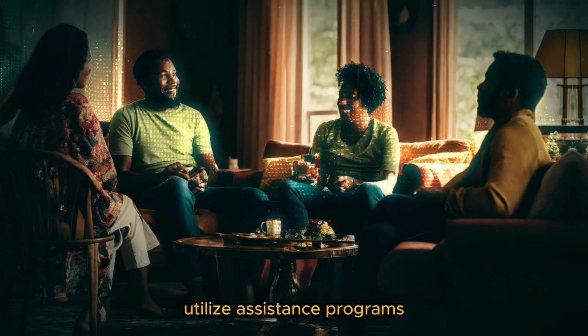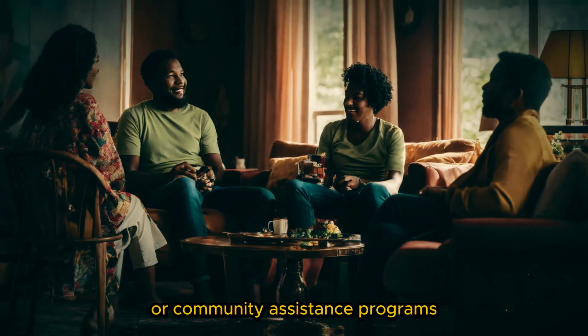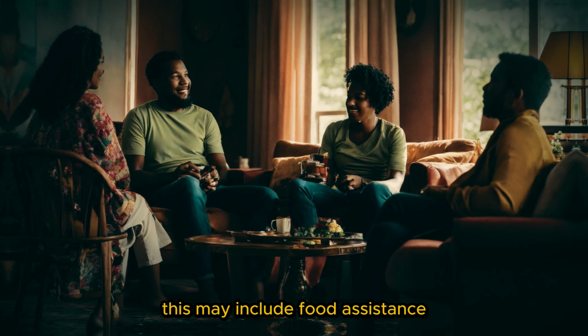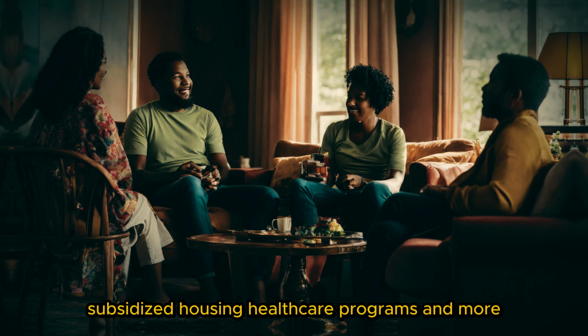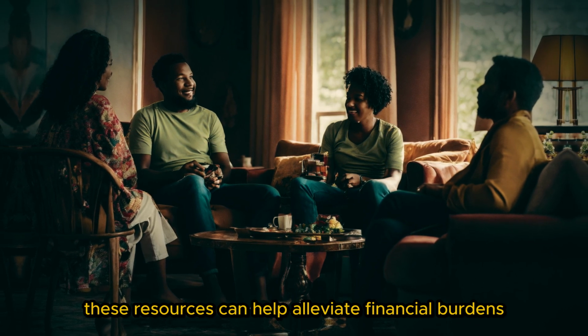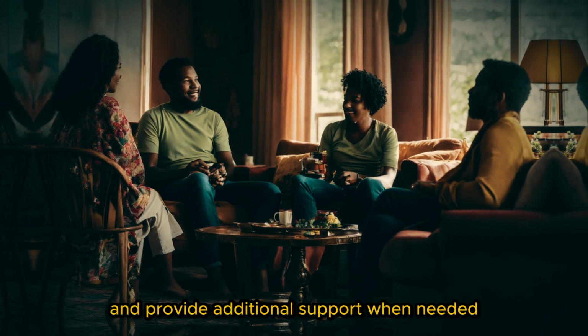Utilize assistance programs. Don't hesitate to take advantage of government or community assistance programs available to low-income families. This may include food assistance, subsidized housing, healthcare programs, and more. These resources can help alleviate financial burdens and provide additional support when needed.